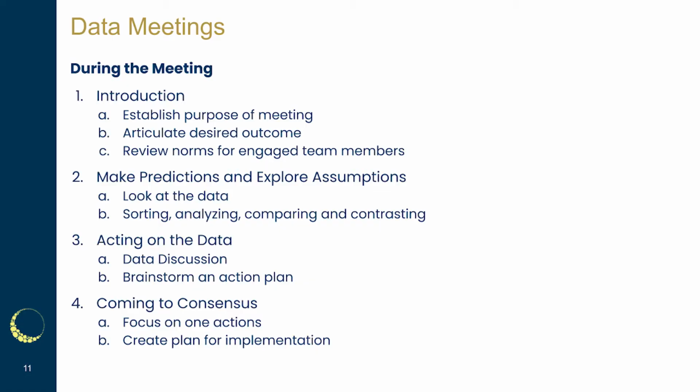So now let's discuss what are some things that you can do during a data meeting. These are the steps you can take during a data meeting to ensure that it will run smoothly. First is the introduction. Review the agenda and establish a purpose for the meeting. Articulate clearly the desired outcome. Review your norms and your engagement for the team members, which is their roles or their jobs. I'll discuss norms in just a little bit.